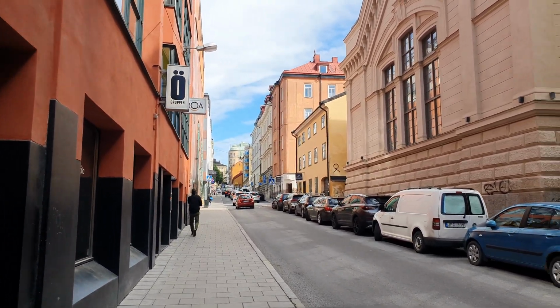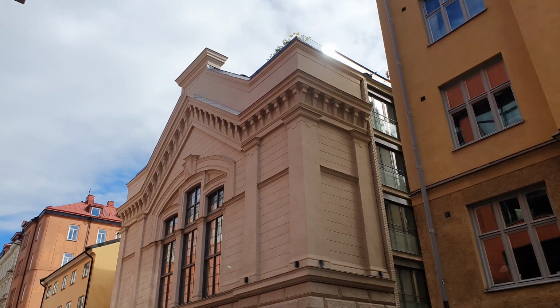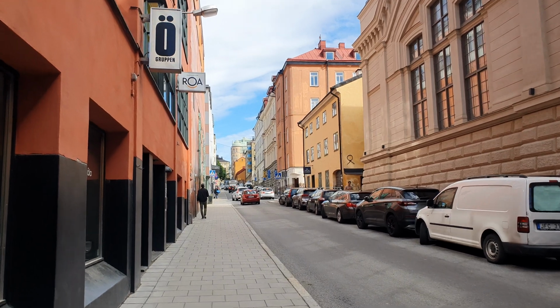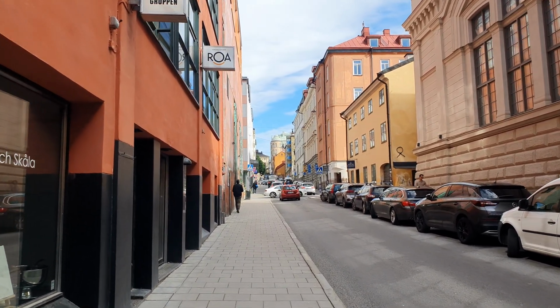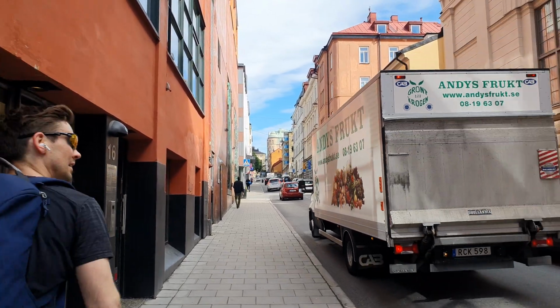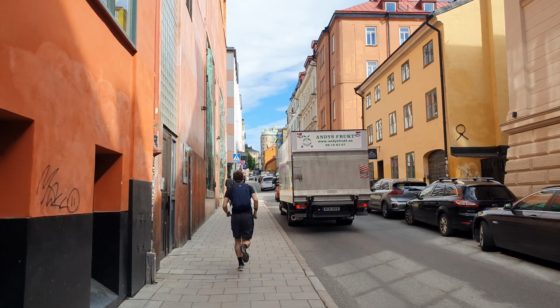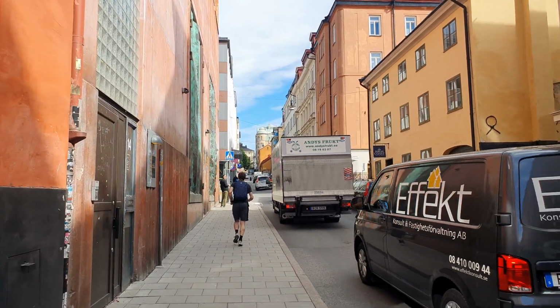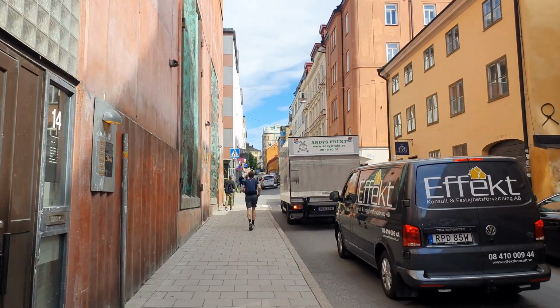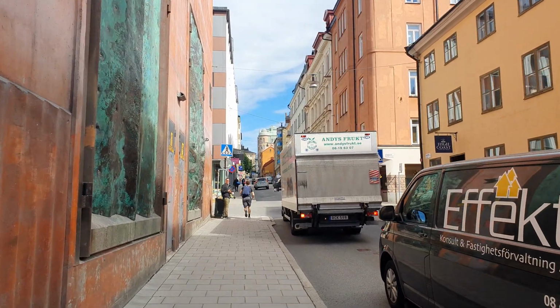Oh, what kind of building is this? Check that out. That looks pretty cool. The Grand Musabaka Smart Club. What is that? A smart club? Does that mean you have to be smart to become a member? I don't know, that sounds a bit weird.